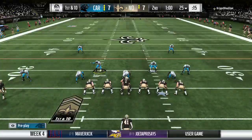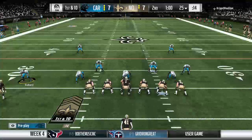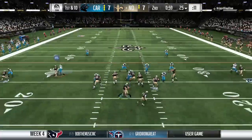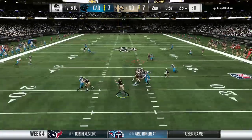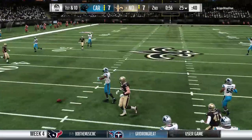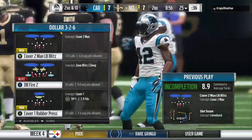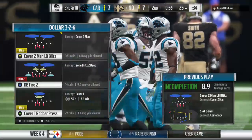Here we go now. 3-19. They'll come out throwing here to start the drive. And an incomplete pass. That'll stop the clock here with just under a minute to play in half number one.